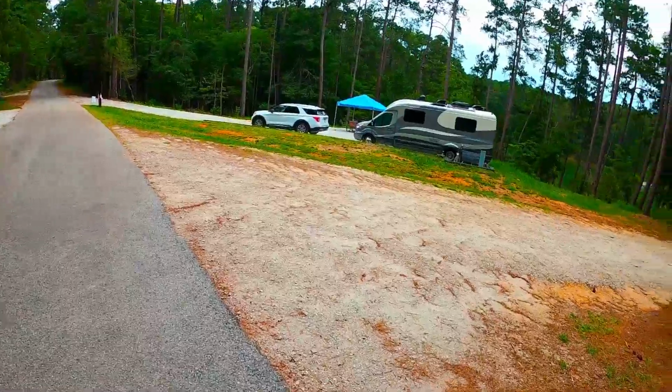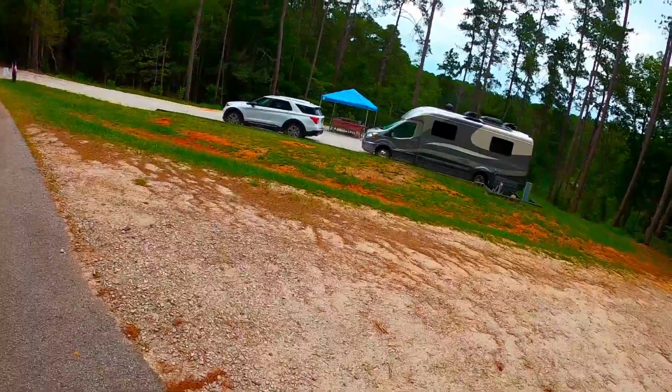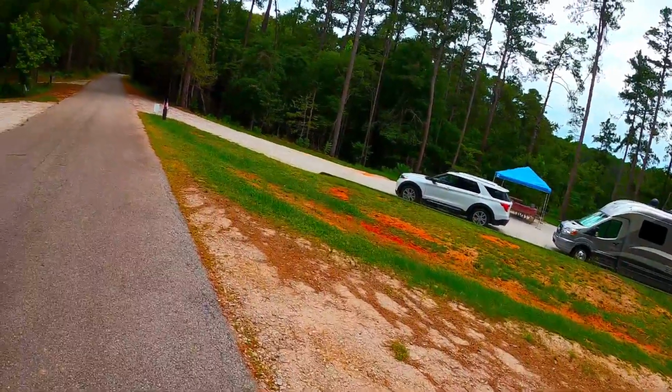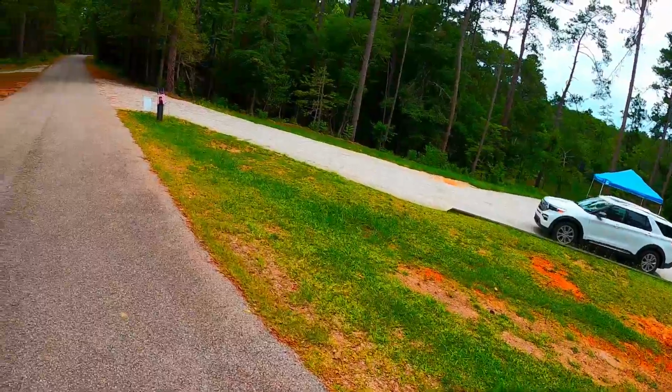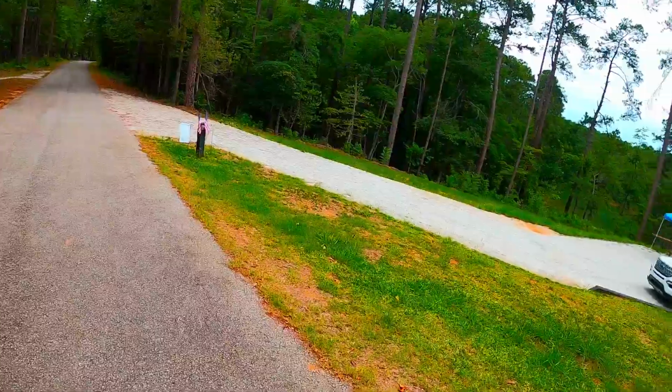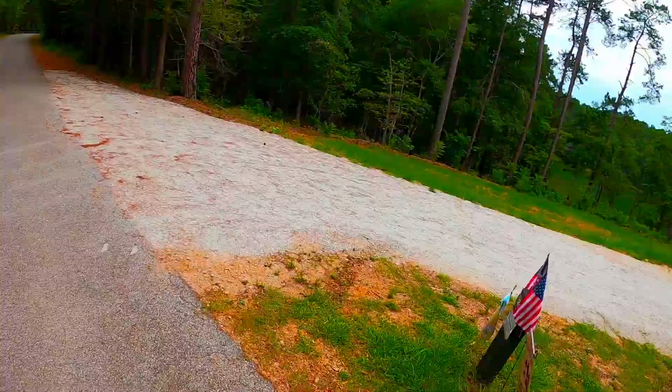And site 24 is out here with no trees. Nice view of the lake. It is a host site, so it has sewer. I don't know how good the access to the lake is.